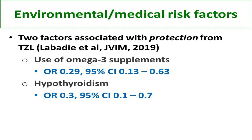Okay. So in the paper that was published recently, Julia Labadie, who is a DVM PhD student, also funded in part by Morris, she looked at environmental risk factors. And it's a long study. I'm just going to give you the two main takeaways. The first thing she found was that when owners supplemented their dogs with omega-3 fatty acids, which are supposed to be anti-inflammatory as well as heart healthy, the dogs in the control group were more likely to be supplemented with omega-3s than dogs in the case group, which meant omega-3 fatty acid treatment seemed to be protective for T-zone lymphoma. And I'll come back to why that might be useful in the end.